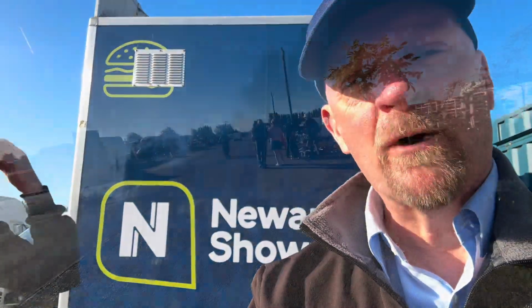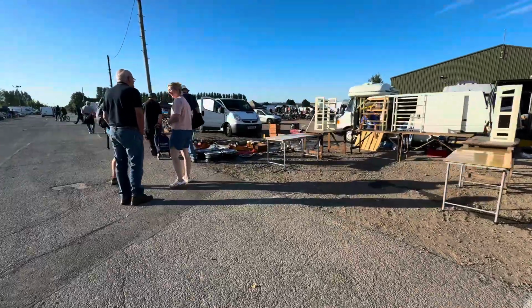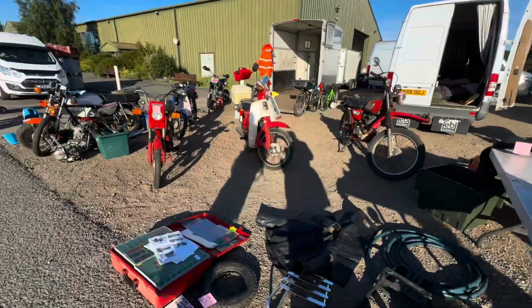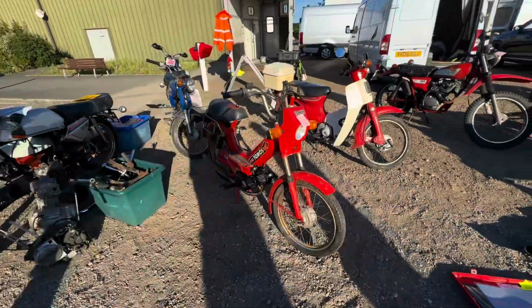Bikes, because he knows all the bikes. So if we find any, that's what you like. So let's get on with it. Still setting up. A little Honda CL. Nice, like that one. CT125. Yeah, that one's a nice one, just the back.